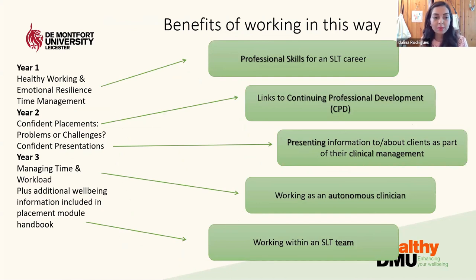So just as a few examples, work around healthy working and time management, those are all professional skills that an SLT is going to need in their career. Encouraging students to think about what are the challenges, what are the opportunities, and how we can overcome them, as we did in the example that Rachel showed with those case studies, that's a key part. Being able to identify your areas of strength and your areas of development are a key part of continuing professional development. So our students leave as qualified SLTs, but they go on to develop in their career, and we're embedding those skills.